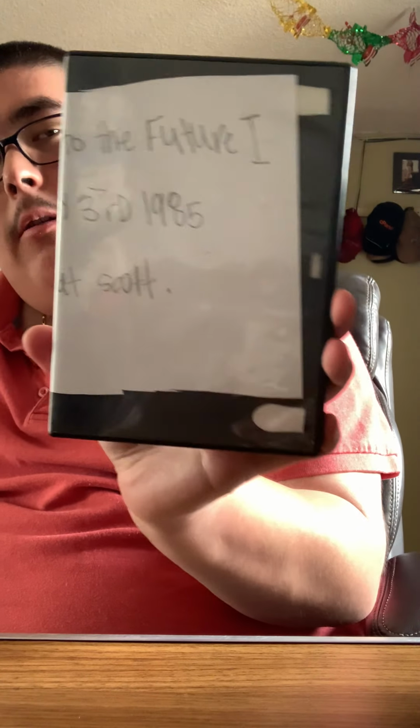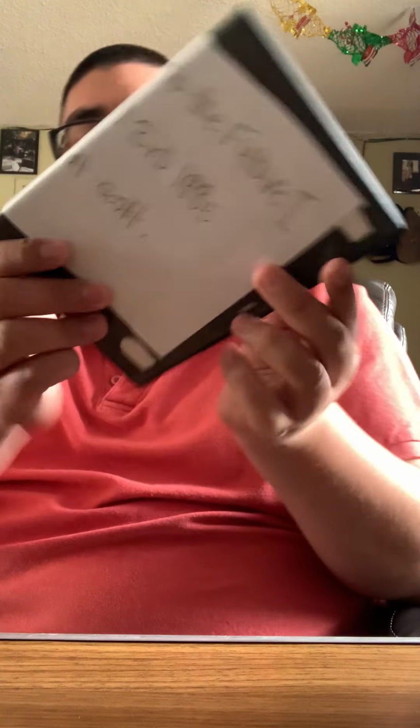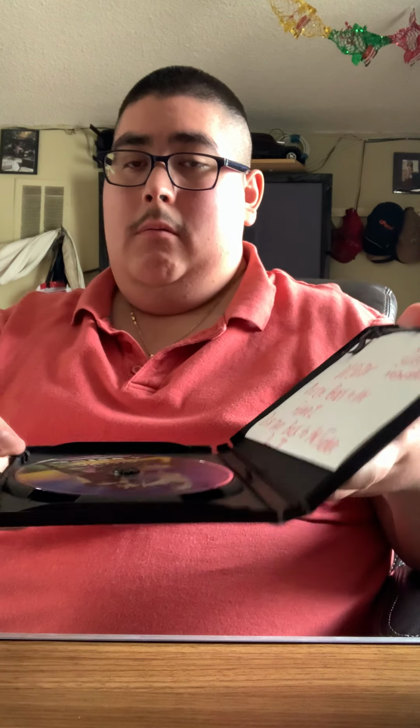And then we get to the first movie in the trilogy. Back to the Future, Part 1, came out in 1985. Front, the side, and the back. That's the first movie. Now let's go to collection set number 2.